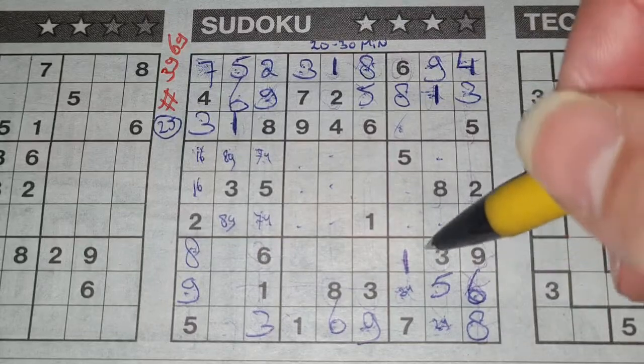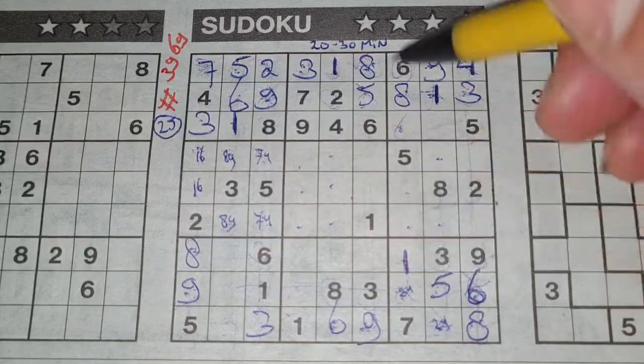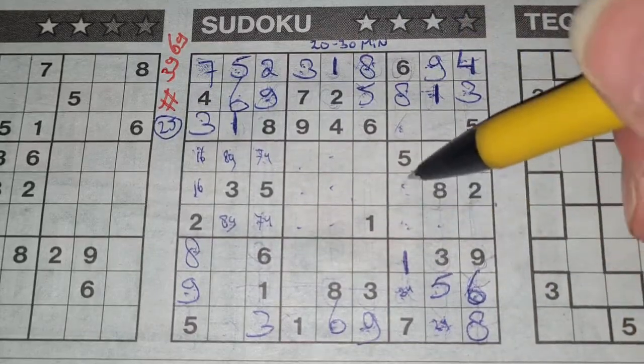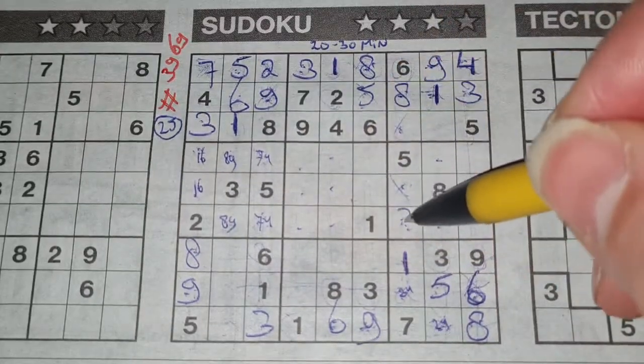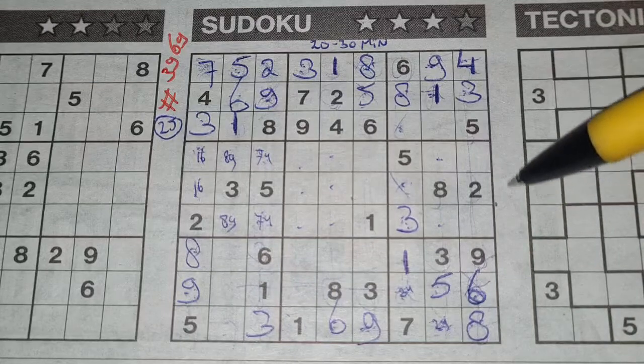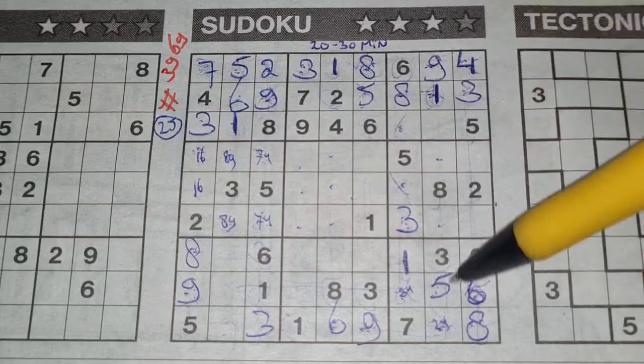3 in the last column, 3 in the column next. So in that column, the only two places left for the 3 should be here or there. We see there 3, no 3 there. 3 should be there.